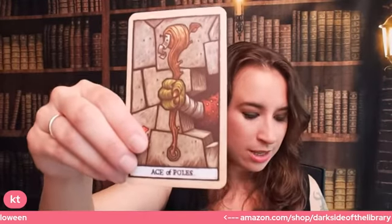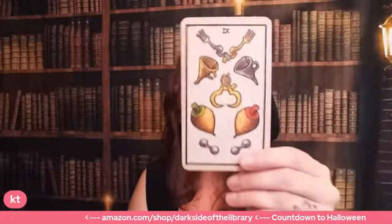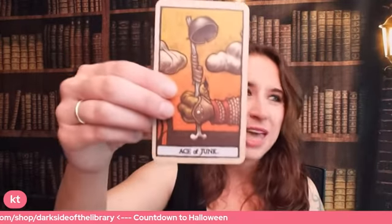Something that's also really fun is the suits. So here we have the suit of poles, junk, feathers, and pots. So here is an example of an ace of poles. This is an example of junk. I love that junk is a suit in this deck. It's pretty amazing. Here's ace of junk.